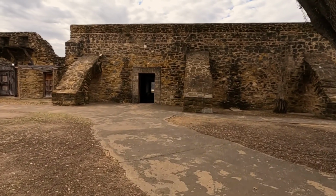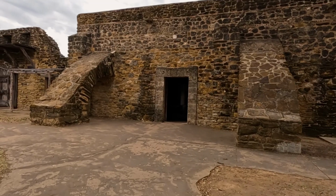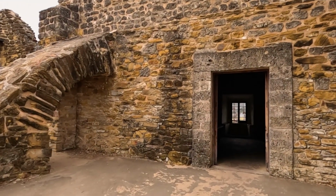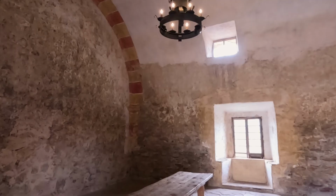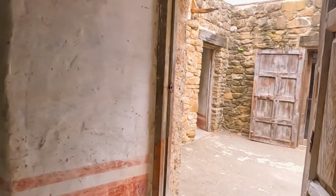Okay, so in this building is where they used to store all the grain. And apparently corn was the grain of choice. We're going to go in through here. I love that you can see kind of the color that they had here on the walls. A little bit of red and yellow on the, I don't know if it's the buttresses or the arches that go around the top. And here's a recreation of what the mission looked like in its heyday. We are so lucky that this area is so well preserved.